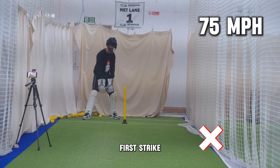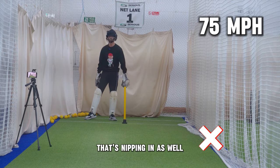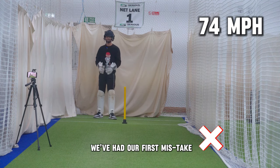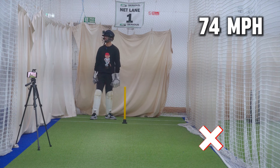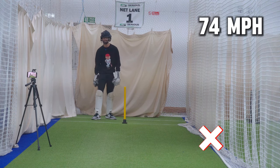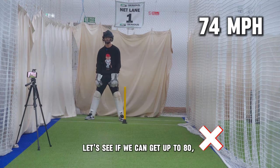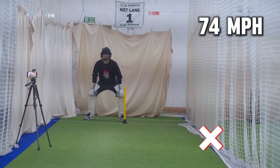Oh, first strike. Unlucky. Strike. That's nipping in as well. I put it on in swing. Yeah. All right, back down to 74. We've had our first mistake. Happens when you don't take it. We've conceded our first buys, so let's have that. Conceded one buy, got a bit on it, but not a clean take, so back down to 74. Let's see if we can get up to 80. Two strikes left. Are you ready, mate?